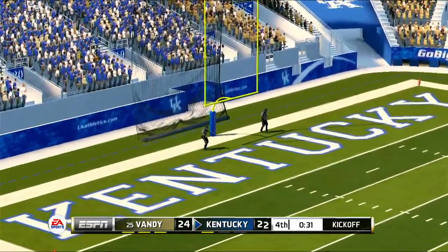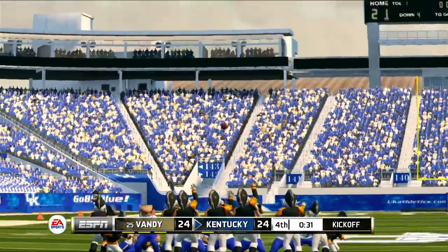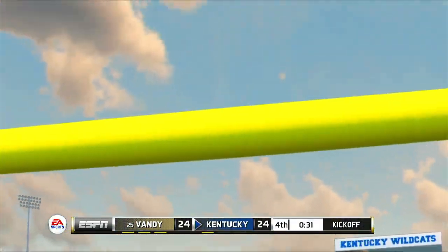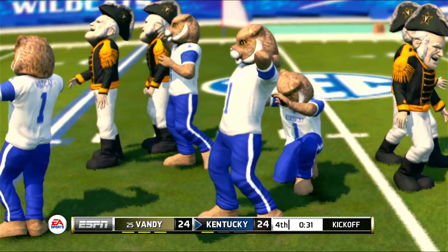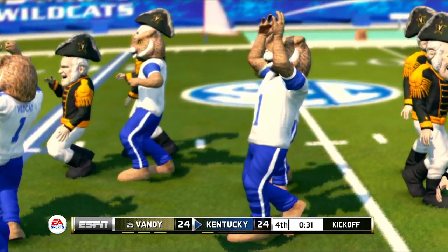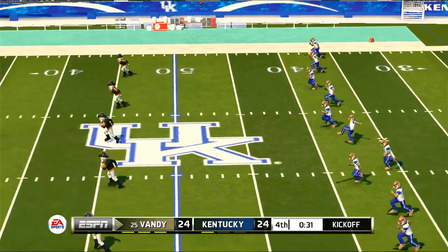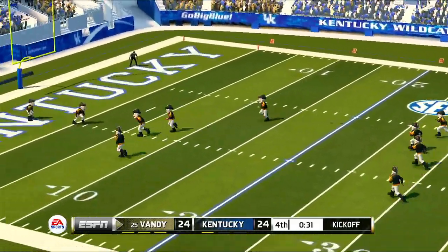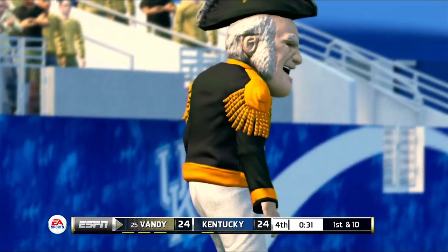It's up, and he just drilled it from long range. Kentucky gets set to kick this one away. He kicks it off, and he got all of that one. And it goes into the end zone, down for a touchback.